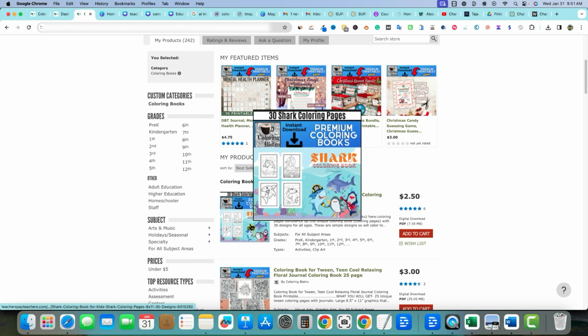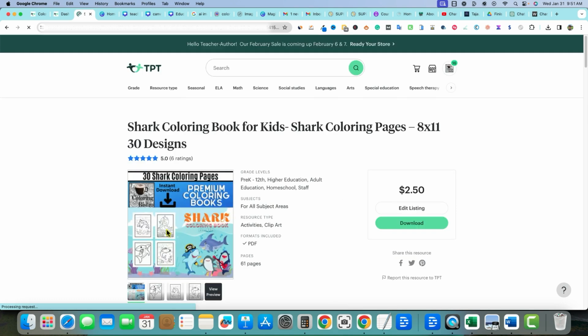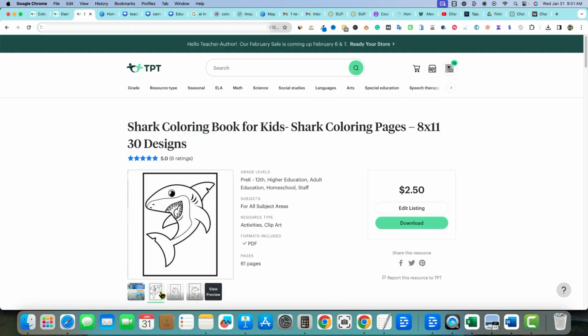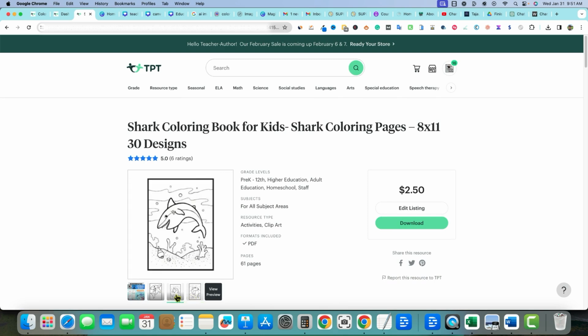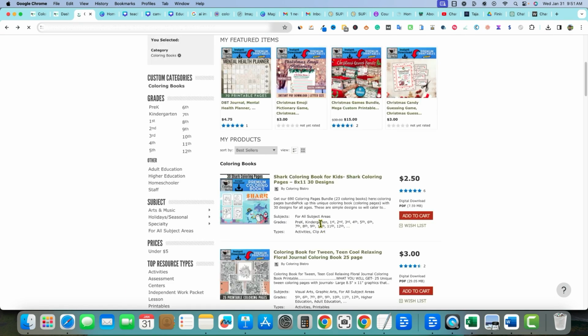And you can easily see when you click on these right over here, this has 6 reviews, 5 stars. I sell it for $2.50. It's a shark coloring book. And these designs are, look at this, very easy. We can go in there, get a background and a shark, and I can show you exactly how to do this. Okay, so we'll come back to that in just a second, but we'll come back over here and show you some more of the coloring book.